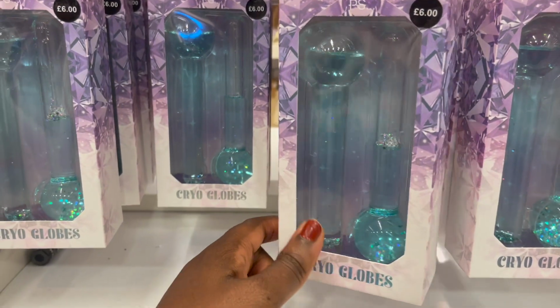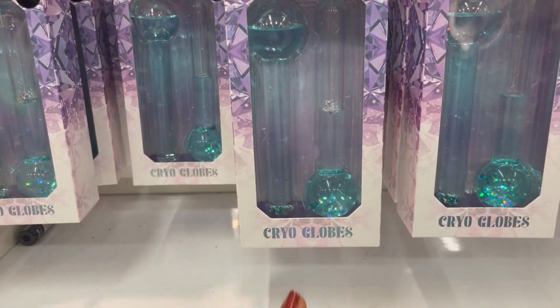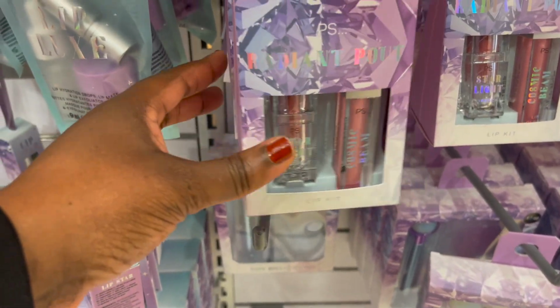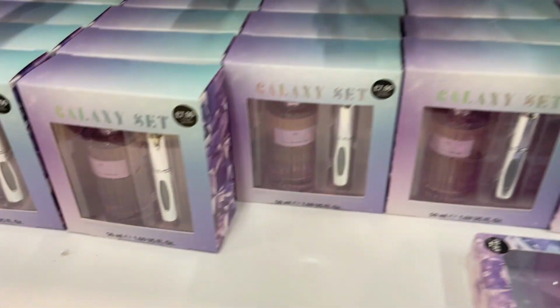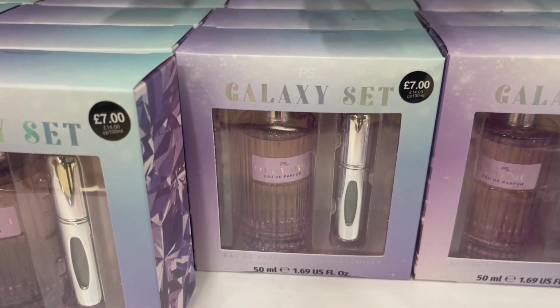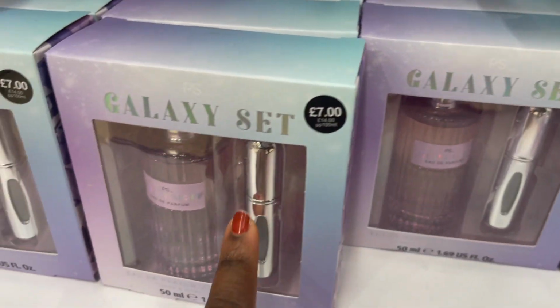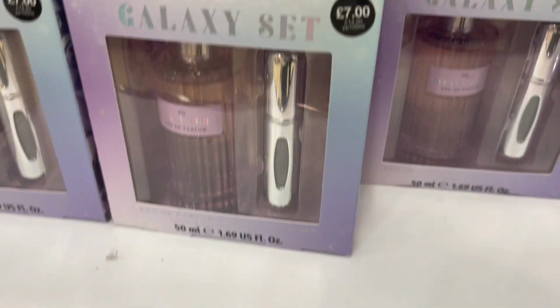What is this? Cairo glue. Oh, I think I've seen this on TikTok before. Like they just use it and rub it on their faces. I don't know. And we have some lip products. £4 each. This is a perfume and a perfume atomizer. You could use this thing to dispense your perfume and put it inside your travel bag. That's what that basically does. Yeah. There's some nice cute things here.